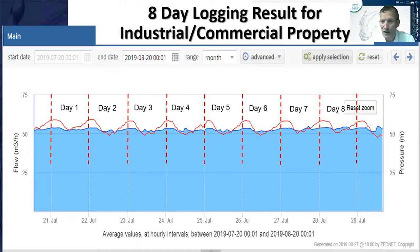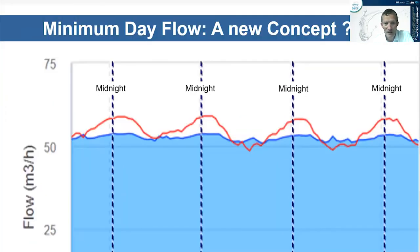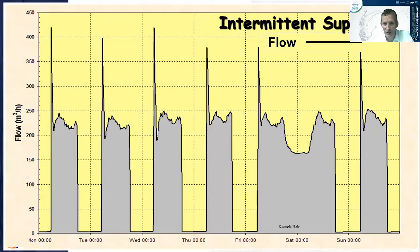So it's running at about 50 cubes an hour. Had we put a bigger pipe in, it would probably be running at 100 cubes an hour. The pipe diameter was constraining the leak, and it's the very first time I've ever seen a minimum day flow. So we had to change our whole theory about that one. There's your consumption, and that's what it looked like. A minimum day flow. So that's really unusual.